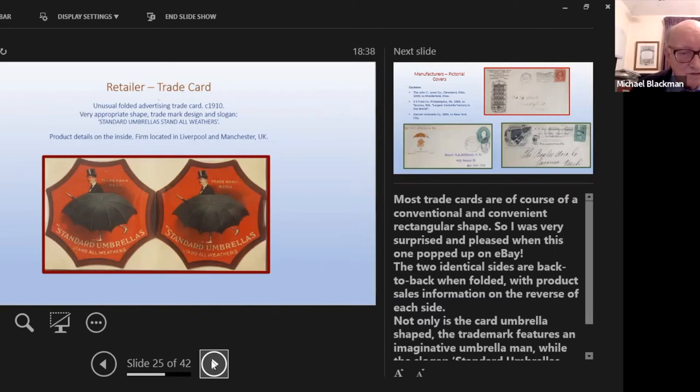This I rather like, that's why it's got a whole slide to itself. Most trade cards, as we know, are quite simple, straightforward, rectangular with images on the front and all the details about the product on the back. This one popped up on eBay and I was very surprised. It folds in the middle, so inside it's got all the detail about the product. And on the outside it's an umbrella shape. Then you've got their trademark, which is again an umbrella with this chap with a top hat. And then their slogan, standard umbrellas stand all weathers. I've never seen one before or since that's at all like that, so I was pleased to get that.